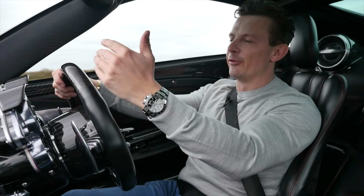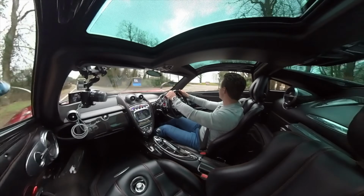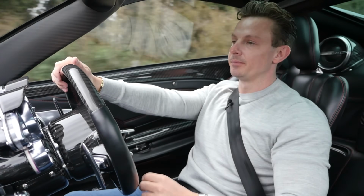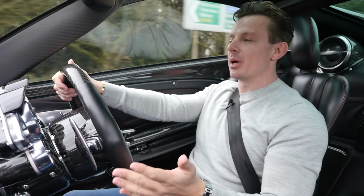Only because it's forcing me into doing so. Although that's the future, it's the way things are going. So I wanted something that was different, and I narrowed it down between this and a LaFerrari. They were both very similar prices, although you don't get an opportunity to buy a Pagani.